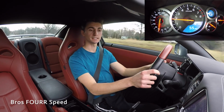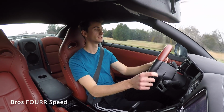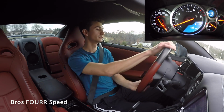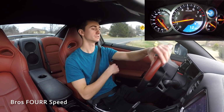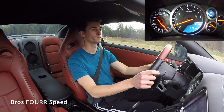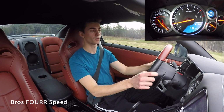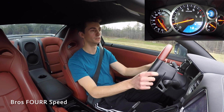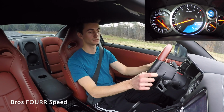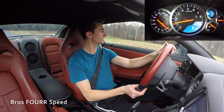So that was a slight acceleration, not really hitting boost at all, but it seemed to shift a little bit later than normal. Let me slow down for a turn. Looks like we're in third gear still, second gear now. Yeah, so it's still in second gear at 4 miles an hour. Let's see. So I hit first gear at like 3.